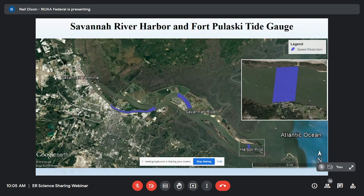Just to give you a little bit of the lay of the land, the Savannah terminal is located about 18 miles from the Atlantic Ocean, up the Savannah River, north of the city of Savannah. You can see it up here. The ships take this journey winding through the Savannah River and then pass by the Savannah Harbor Pilot's Dock, which is located near the mouth of the river. In this blown up box, you can see the Coast Guard dock and then the Harbor Pilot dock. And this is where the Fort Pulaski tide gauge is located.